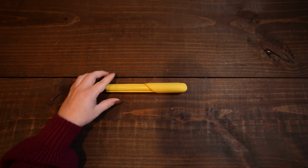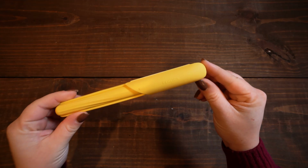All right, the next item is another somewhat obvious travel item that you are going to need to pack into your bag, and that is a toothbrush, because everyone needs to pack a toothbrush and brush their teeth twice a day. My favorite is the Philips One by Sonicare, and for a couple of reasons, but the main one is that it comes in its own handy travel case.